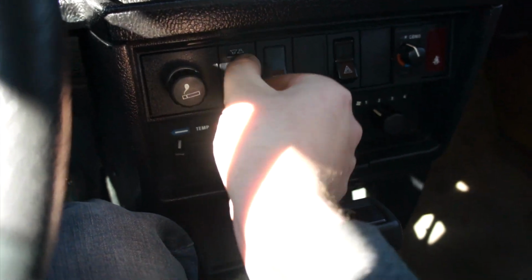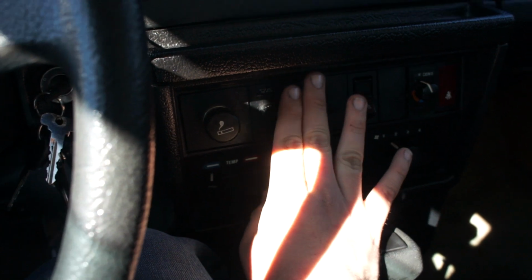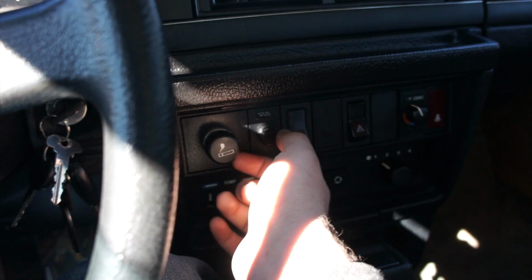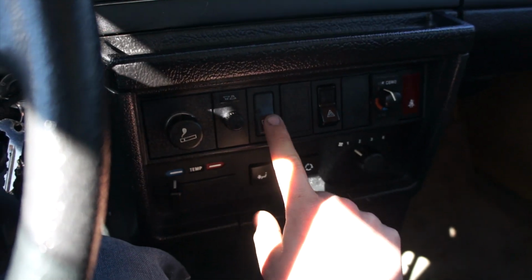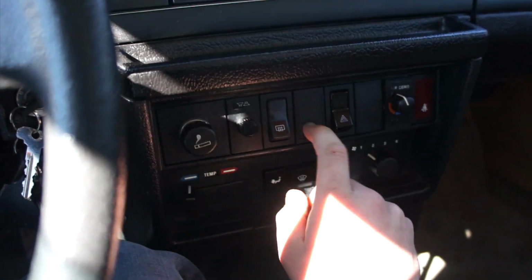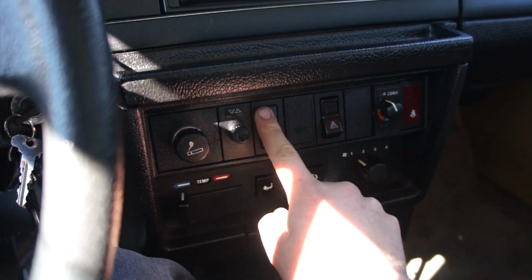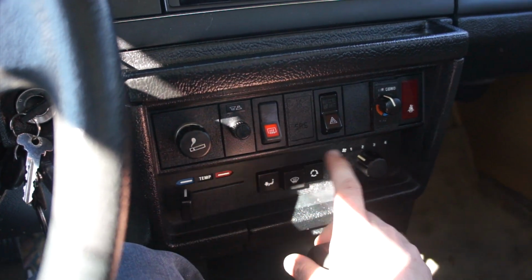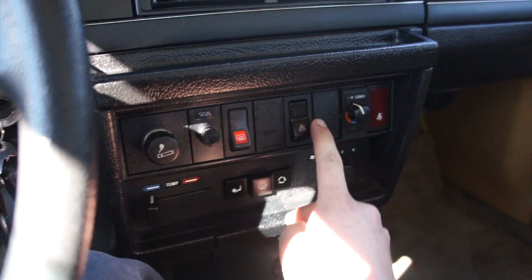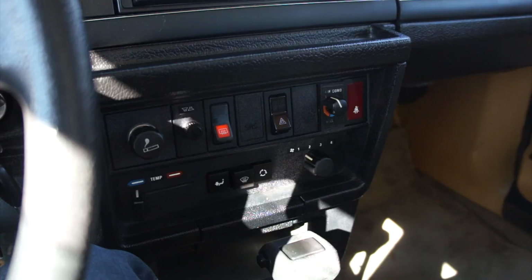And then right here, you can see your little fader for the radio. It's weird how this is separate from the radio, but basically it will just fade it to whatever side you want it on. Defrost right here, which at first I thought was broken, because when you turn it on, it just stays on, but actually that's how it's designed. It'll just stay on for, I believe, 10 minutes and then cut off. Hazard controls, and then this one is equipped with air conditioning, and it works perfect.